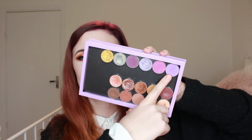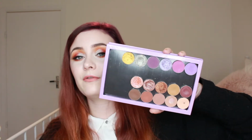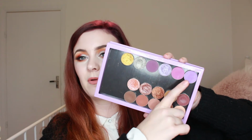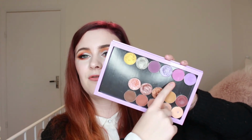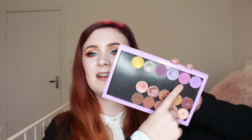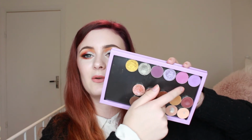And then we have Wisteria, which is your cool toned, purple, perfect mid-tone crease shade. So whenever I do a purple eye look, I always use this one. And then we have Fashion Addict, which is a cool tone pink. This is very unique in my collection because I have a lot of hot pinks or warm tone pinks, but I don't have a lot of these cool tone pinks, so I really like this.